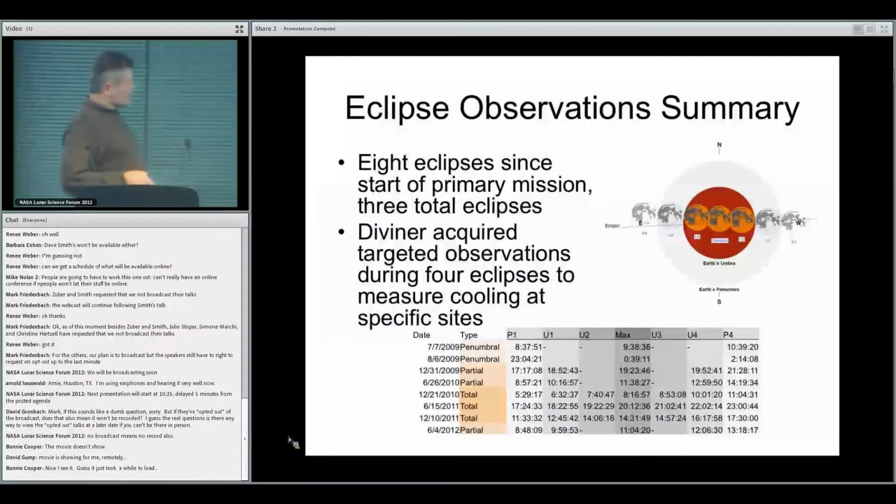Another thing we're doing with Diviner is looking at eclipse measurements. Here's a catalog of eclipses that have occurred during the LRO mission. One we didn't even realize was on 7/7/2009, right after we got in orbit, there was actually a penumbral eclipse. I don't know if anybody at the project remembers this, but anyway, it's in there. And the eclipses are important because we can use those to probe the very near surface thermal properties of the regolith down to maybe about a half a centimeter. The analysis of these is ongoing.